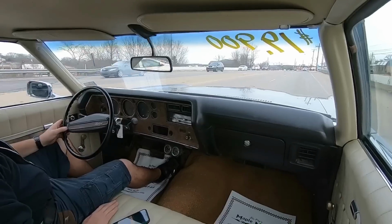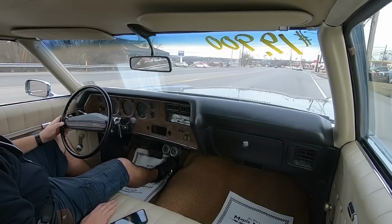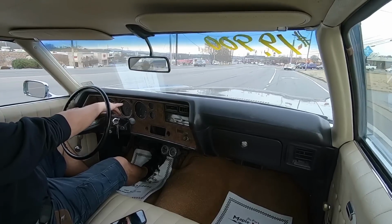Oh, we were spinning a little bit back there. Yeah, she's a little peppy. Feels good. Got my turn signals on, and neither one of the lights are popping on the dash here.